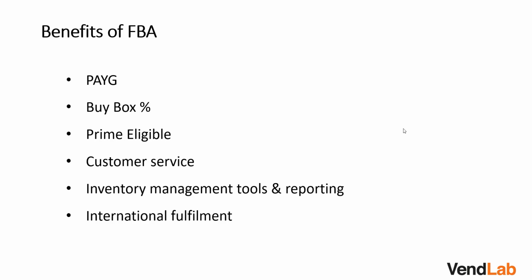Items which are fulfilled by Amazon get preference in the buy box. So all other things being equal, if your item is fulfilled by Amazon, it will get a higher buy box percentage. Items which are fulfilled by Amazon are Prime eligible, i.e. they will have the Prime badge. Customers who are Prime members will be able to get free delivery on FBA items as part of their Prime membership. And if they select on the search for Prime only items, then the FBA items will appear. If you select it, Amazon will do your customer service for you if the item is an FBA item.